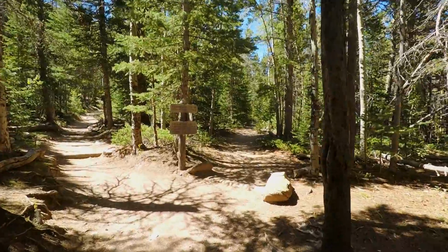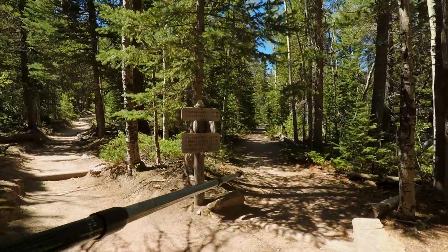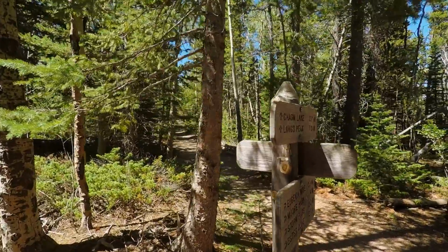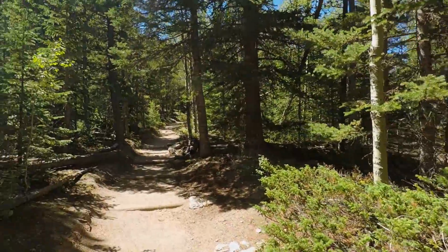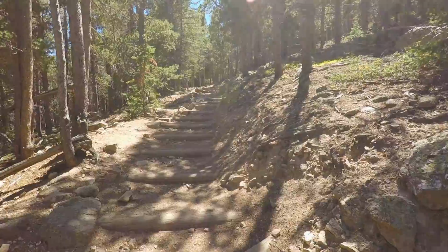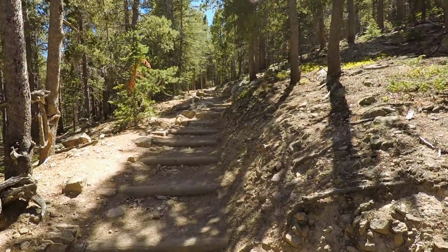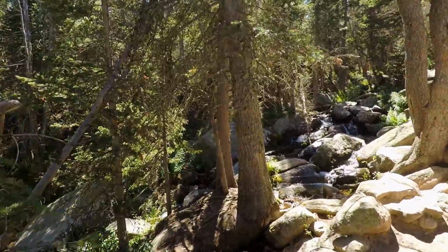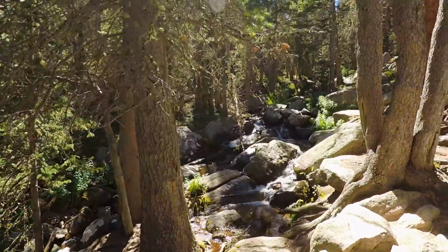So we're at the first junction here. To the right, go to Estes Cone and all those other areas. Stay to the left for Chasm Lake and Longs Peak. That's where we're headed. First significant thing of this trail so far. It's been pretty boring, but this is a nice little creek.